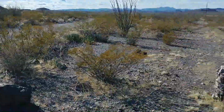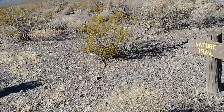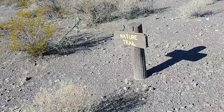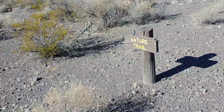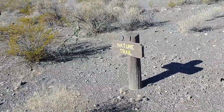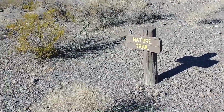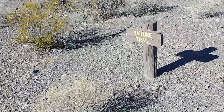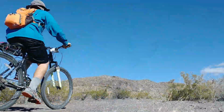This is right there to my left. We've come across the nature trail, and I believe, looking on the map, it's sort of like a Powerline Trail. I think they call it something different at the other terminus. So we're gonna take this. It might look a little more rugged than Encino Trail, but it might shave off a quarter mile or so, and if nothing else, it'll just be fun.